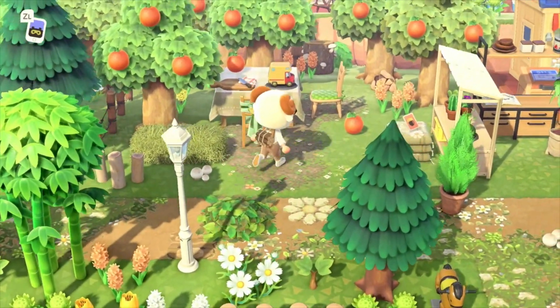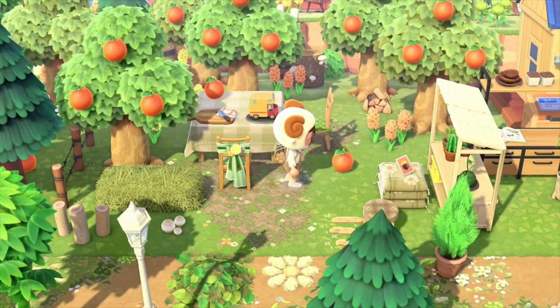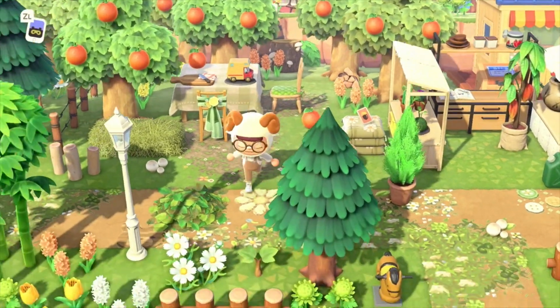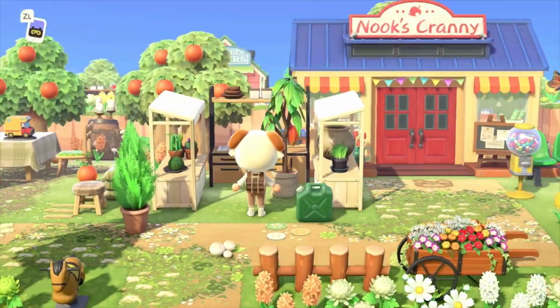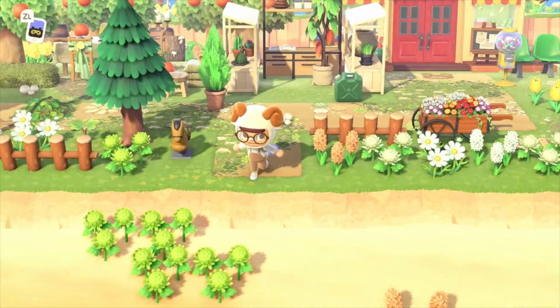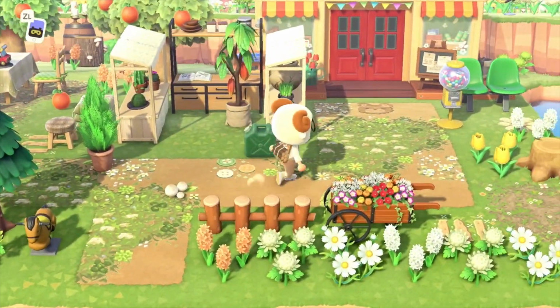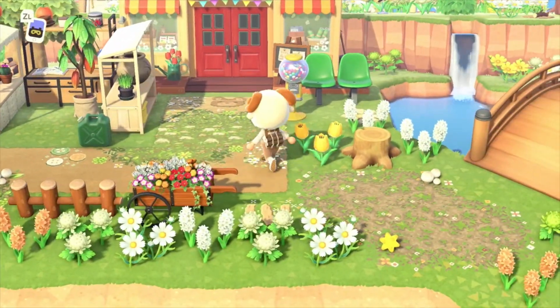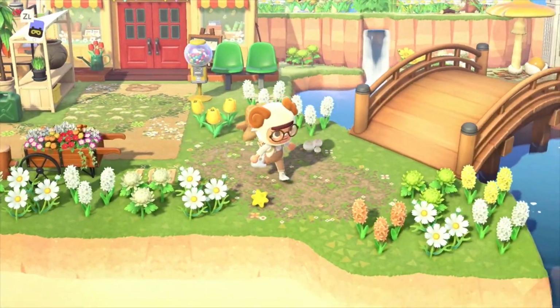Oh my gosh, this is so beautiful. A little seating area right here. A little kitchen. I'm guessing this is a restaurant. Oh, nook's cranny is right there. Some flowers on the beach. This is beautiful. Everything is just, oh, chef's kiss.